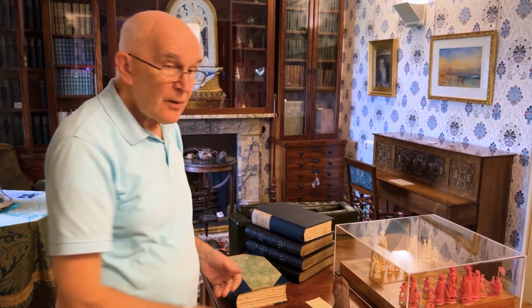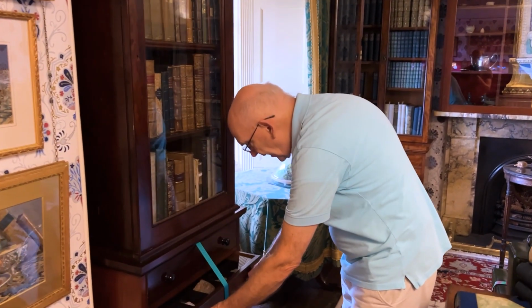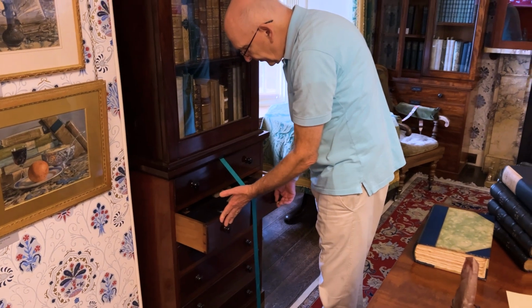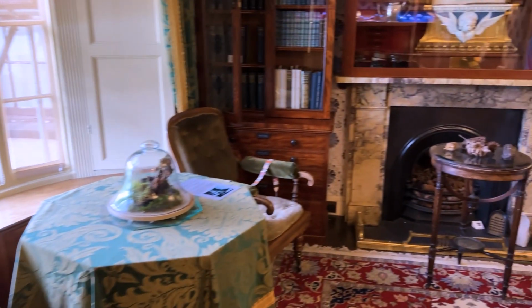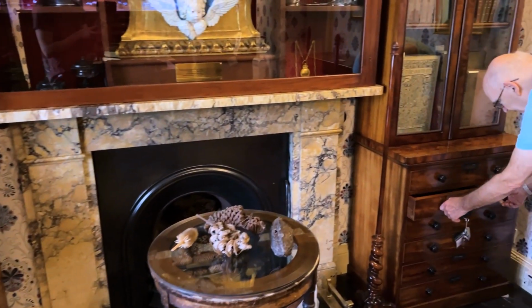So those 2,000 odd specimens, they're not all in the study, but there are an awful lot of them. If you would open any of these drawers, you would find that they have minerals in them. Here we have minerals. There we have minerals. There by Ruskin's seat we have minerals. Here by Ruskin's piano we have minerals. We can have a look at some of the things that we've got in here.